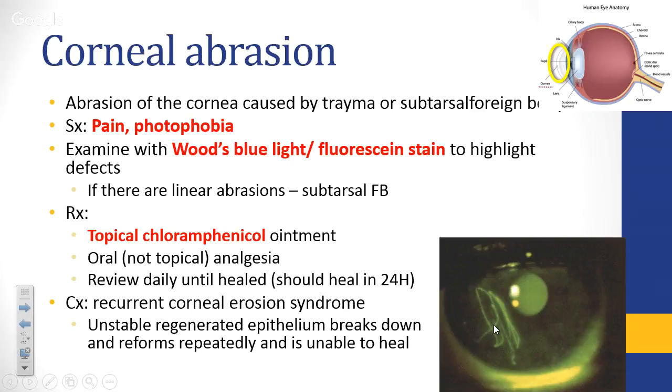The treatment is, again, topical chloramphenicol drops, remove any foreign bodies, and give them oral, not topical analgesia, because that can slow healing. Review them daily until they're healed, but usually it should take about 24 to 48 hours. And complications of this are recurrent corneal erosion syndrome, where effectively it doesn't heal and it just breaks down repeatedly.